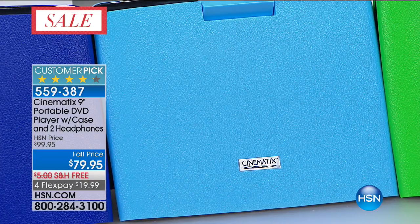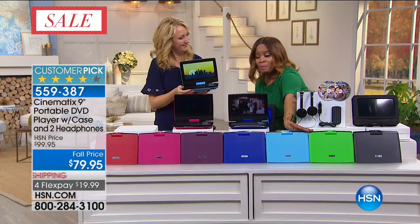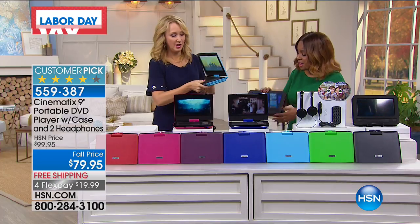The turquoise was on the screen, but we no longer have that one. So the green is the most limited, along with the baby blue. So the two that are most limited are there. But let's kind of show you some of the other things that you can do with this.